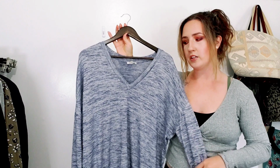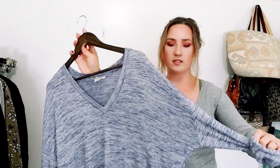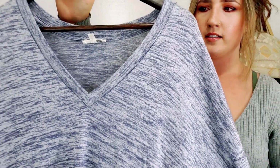I think people are going to be looking for the oversized cozy sweaters this season, just because we'll more than likely be staying at home. So I really like the style of this. It's also a heathered, kind of like a slate gray color. Slate gray meaning it's kind of between blue and gray. So I really liked this piece.